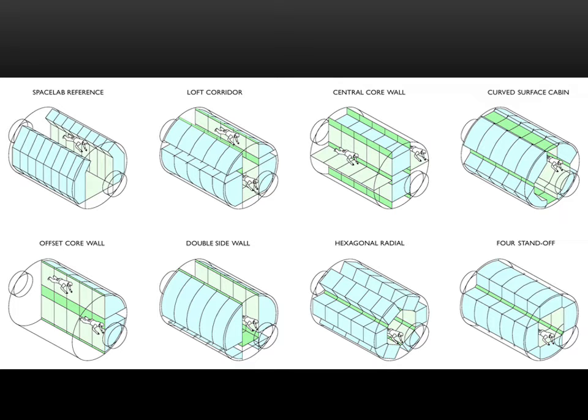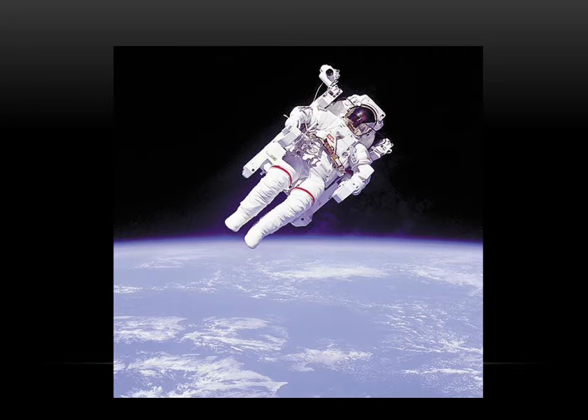All space habitats have an arrangement. These are the common arrangements that NASA has tested. They have a whole criteria matrix related to these different configurations and the pros and cons. And this is what the students used in order to guide their design process, the information based on the pros and cons of these different types of configurations.